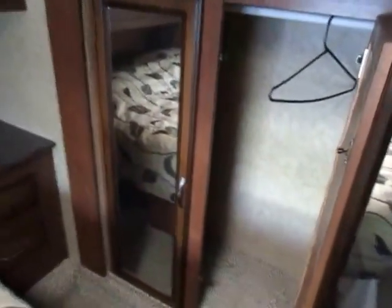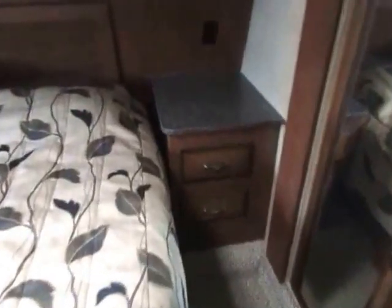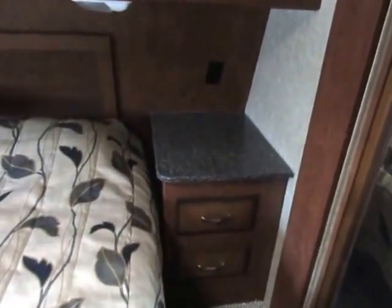Secondly, this thing is just pure, unadulterated storage. This is non-stop storage in the slide. It's about 18 inches deep, and it gives you the storage of a big front closet in a fifth wheel, but only about half the weight, so you can still tow this on a half ton. This side stand over here, well, both side stands have power outlets.